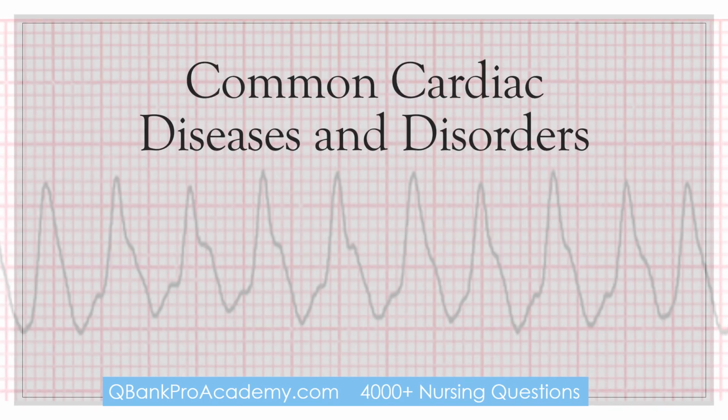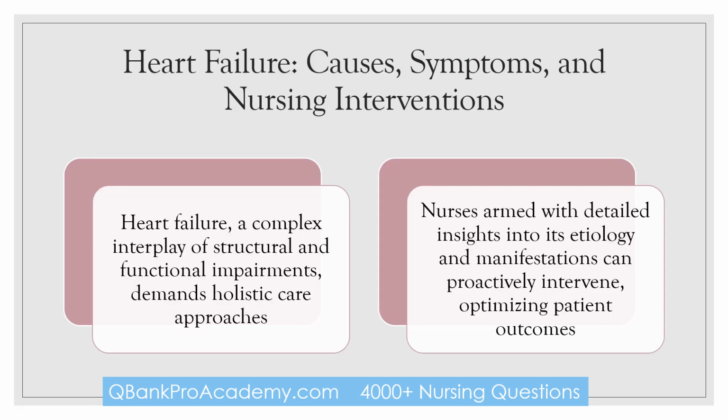Common cardiac diseases and disorders. Heart failure, causes, symptoms, and nursing interventions. Heart failure, a complex interplay of structural and functional impairments, demands holistic care approaches. Nurses armed with detailed insights into its etiology and manifestations can proactively intervene, optimizing patient outcomes.